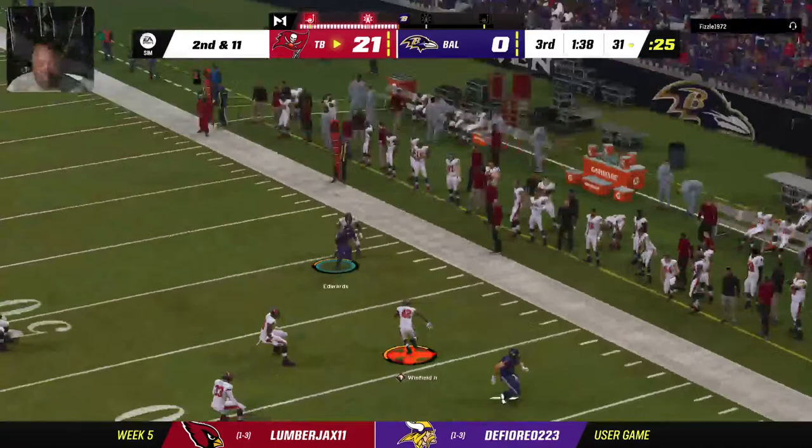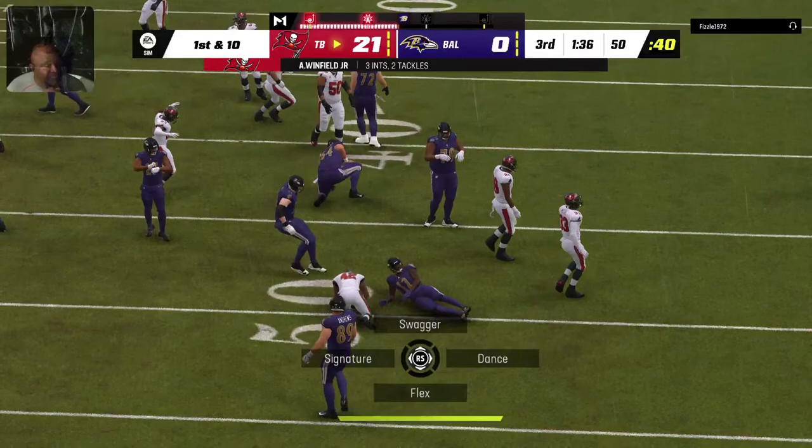And my goodness, another interception. Picked by Antoine Winfield Jr. And the Bucs are going to have a short field here as they'll take over right at the 50.